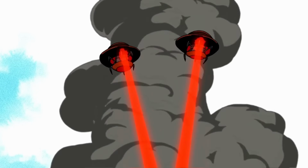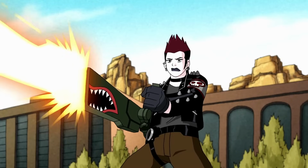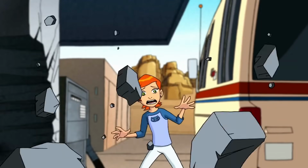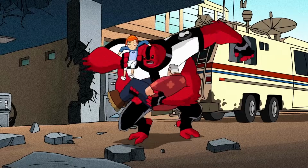Just as things escalate, Vilgax's drones appear, adding another layer of chaos. Roto's gang flees as she targets Max, causing significant damage. Enraged, 4 Arms defeats Vilgax's drones by tossing them onto Rojo and rushes Max and Gwen to the hospital.